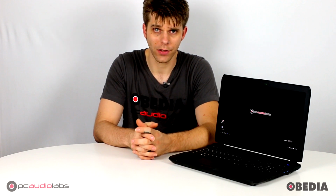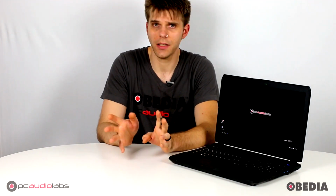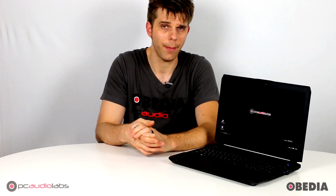Next up, storage. Now, storage in the MacBook Pro, in a maxed out MacBook Pro, is going to be about 512 gigs of solid state storage. That's pretty good. Certainly nothing to sneeze at, again, but that's all you get. You can't expand on that in the system in any way.